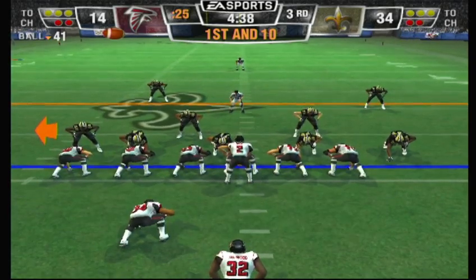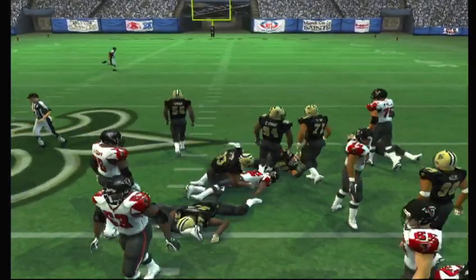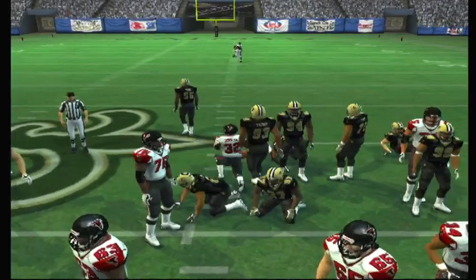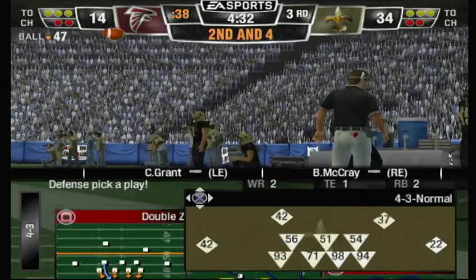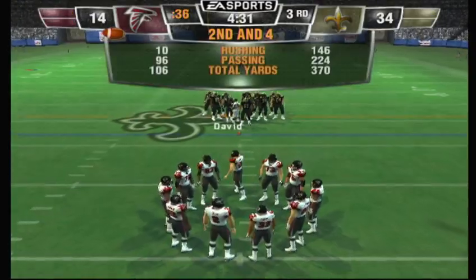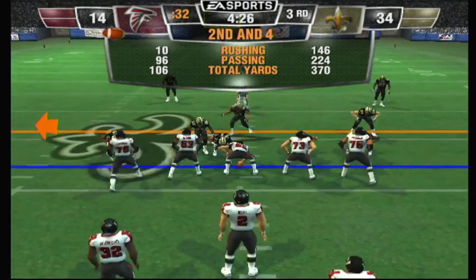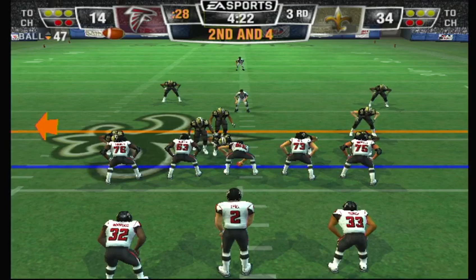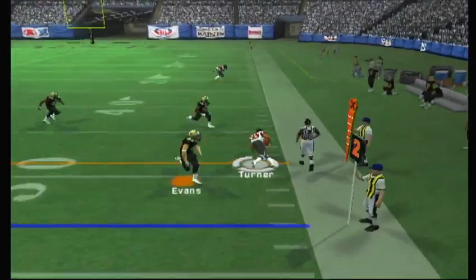The New Orleans Saints come out in a 4-3. They give it to the tailback. They called his number, and he carries for 6 yards. Gain of 6 on the play. Second and 4 coming up here. Ball at the 47-yard line. Ryan lines up in the shotgun. He drops back. And it's caught.